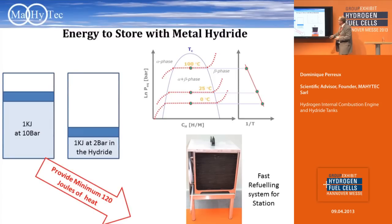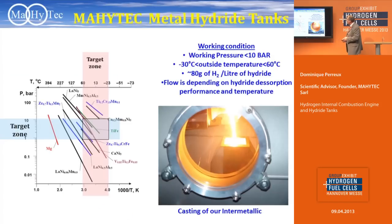Now, just to make some comments: when you compare the capacity of your hydride at different temperatures, you will get different pressures. Of course, you get lower pressure at lower temperature. If you represent this on this drawing, with the pressure here and the inverse of the temperature here, you have a slope. This slope gives information about the level of energy you have to extract from your system. There are plenty of hydride materials. Some of them are able to work at room temperature and at a pressure not so different from room pressure.